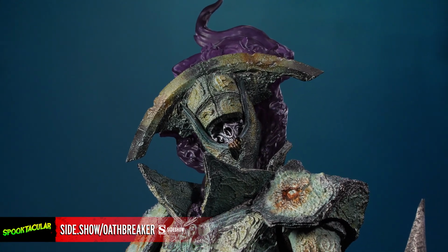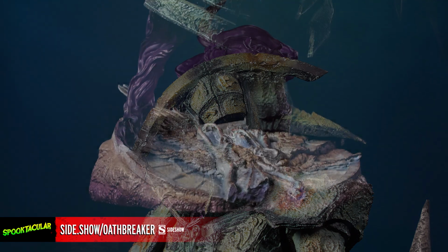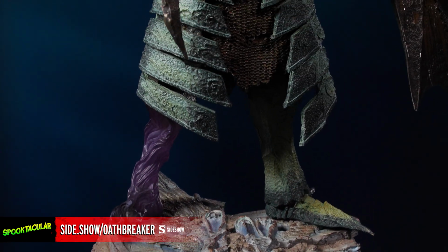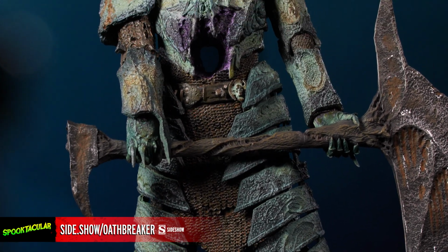Again, the voices, the other souls that have fallen prey to this. Now his entire armor has a unique look to it too, with the gray and green patina that is showing the rust and decay of his normally stately armor.